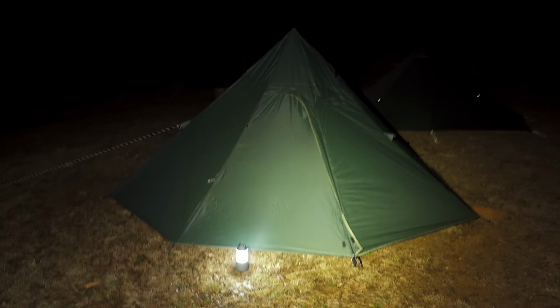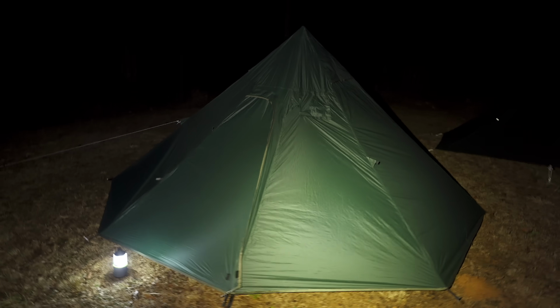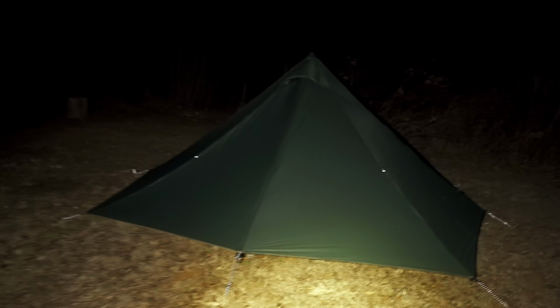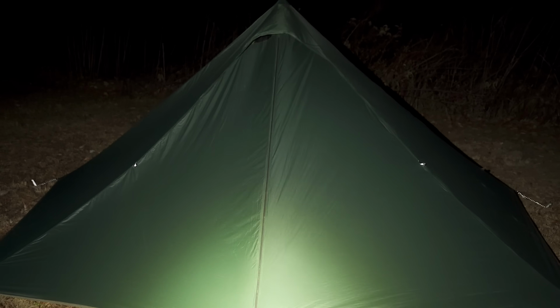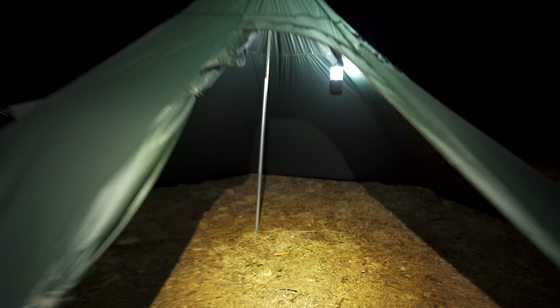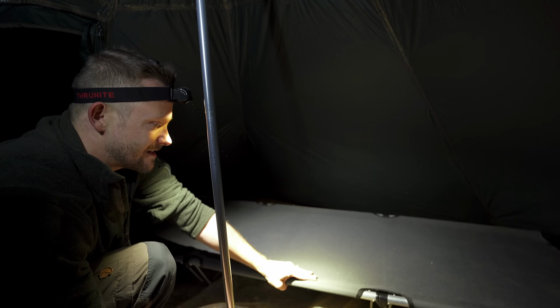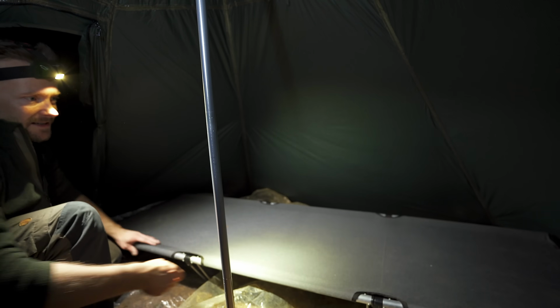So there we have it. That is the Iron Wall, all staked out, ready to go. And then over here, we have the Wild Haven. And yes, it is windy. Woo! I think it's a great night for a cot.